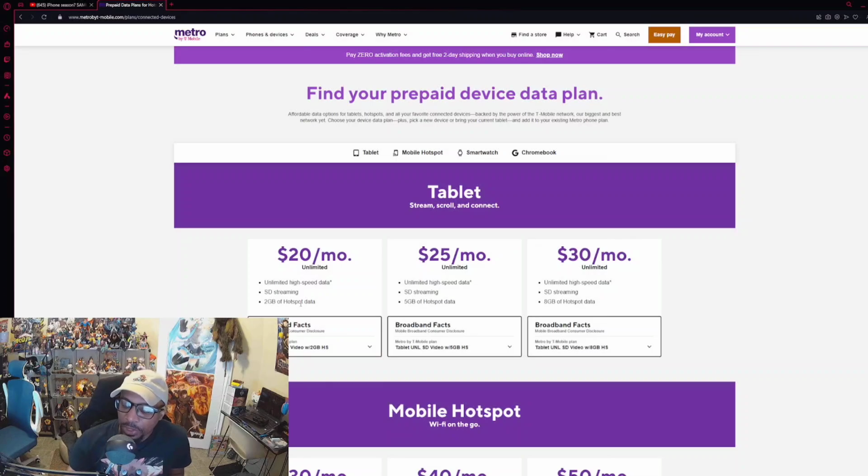So here's the hack. If you call customer service, and it's not guaranteed that they're going to do this, but if you say, hey, listen, I'm looking to lower my bill. I happen to know that you guys used to offer a $10 unlimited plan. Now, it won't come with hotspot, but it will still be unlimited. I would suggest doing that, but you only can get that if you already have a tablet activated and you just call customer service in order to lower the bill. It's not guaranteed, but it is a possibility that they'll do that for you.